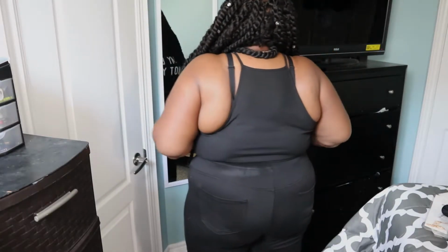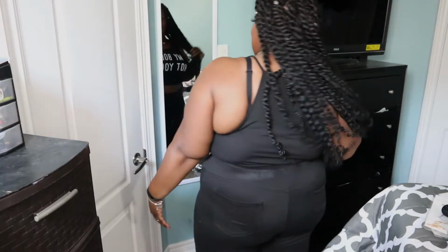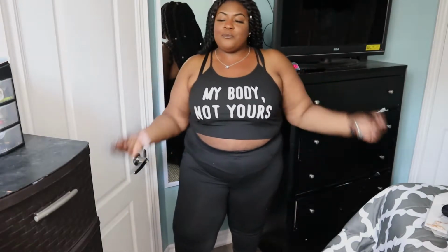So yeah, and of course I still have on those high-waisted black pants that I had on before. So yeah, you guys, this is cute. This is just your cute throw it on but you're still making a statement type top. This is what the back looks like. Oh, this top is so freaking cute. I love it. I'm gonna have to get some really cute pictures in this because, girl, I love this. And this top also came in different colors, so I might have to go back and get some more of this because it fits perfectly.